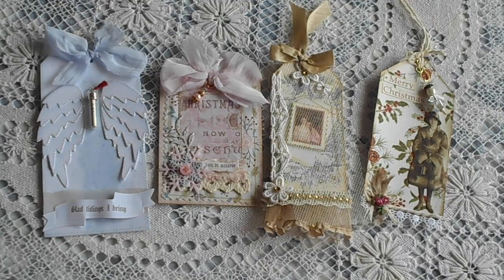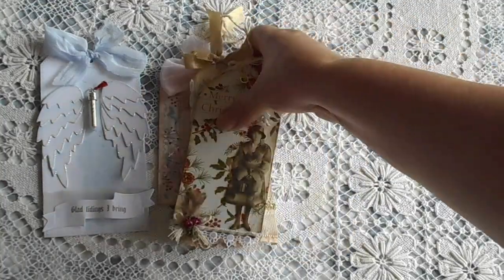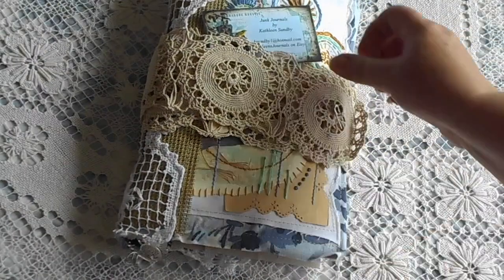I also have something else beautiful to show you that came in the mail, and I was very excited because it was coming from Canada, which means it takes a long time to get to way down here at the bottom of the world in Little Tasmania. And that's a lovely journal that I had coming from Canada. I'll show you, from Kathleen Sundby, this beautiful journal.